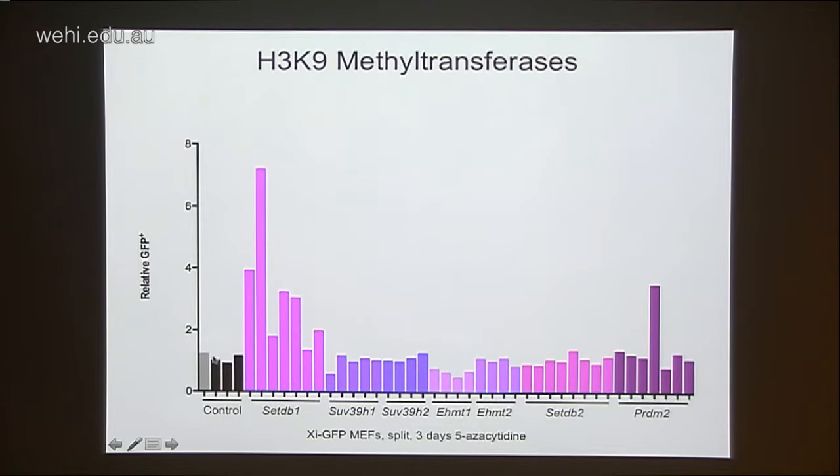So you can see, again, the non-silencing control hairpins, and the two Setdb1 hairpins from before show a nice GFP reactivation, as do other hairpins from our shRNA library. All of the other hairpins that we tested, targeting these other H3K9 methyltransferases, and at least 2 of these showed a similar level of knockdown to the Setdb1 hairpins, so about 40% of wild-type levels, didn't show the same sort of phenotype, suggesting that Setdb1 is most likely the methyltransferase involved in maintenance of X inactivation.